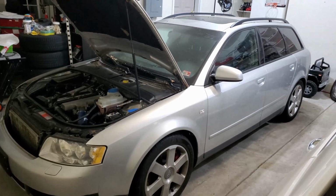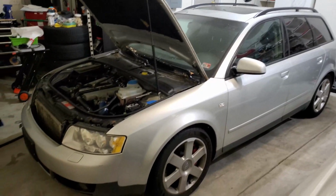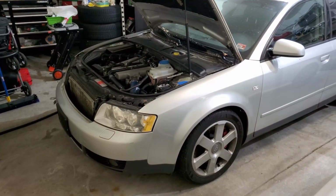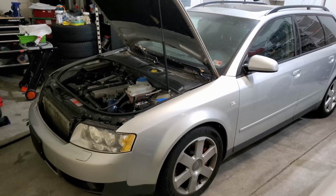All right, everybody. I have the car here in the garage, finally. I had to move it around manually on the driveway with the tractor. Anyway, don't ask about that.